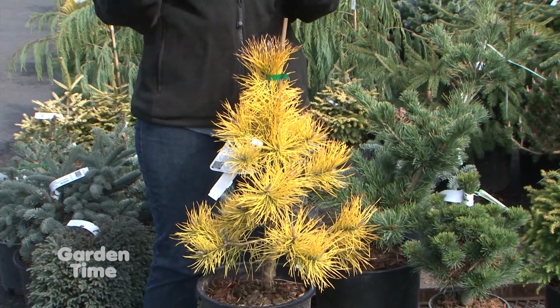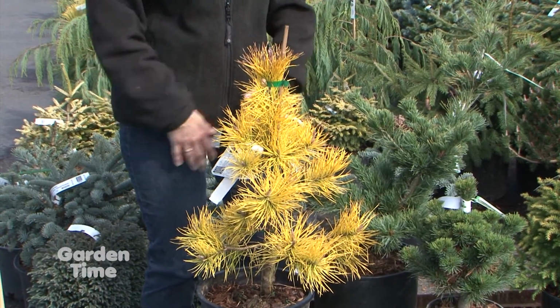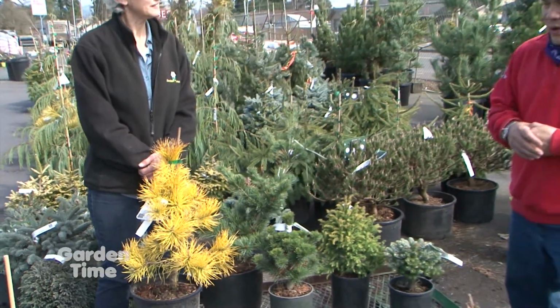And it looks like you have two different plants, because in summer it's dark green. So what a cool change within one plant. It's going to be a lot like your lodgepole pine, that nice green, but in the wintertime, it's one of a kind there.